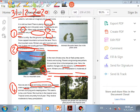Okay. There are many animals crying and creeping about. This seems to be a rainforest. This is the rainforest zone. We must be in the tropical zone. Tropical rainforest. Tropical zones are pretty hot all the year. They receive moderate to heavy precipitation. Okay.